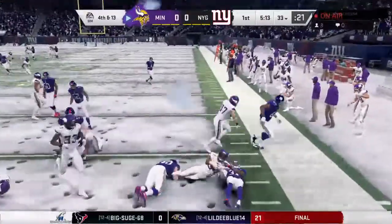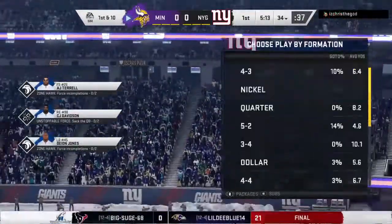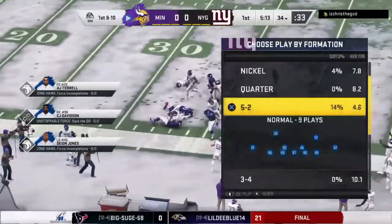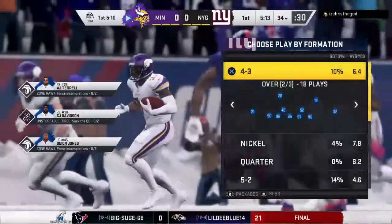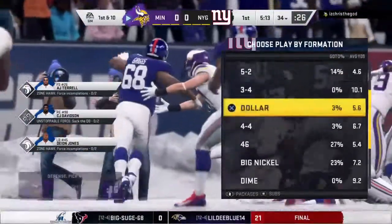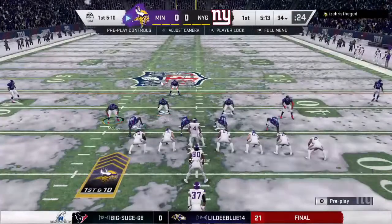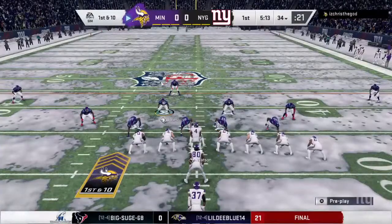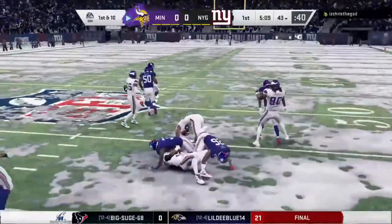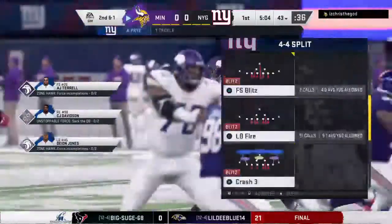It's taken to the 26. It's a 39-yard punt, 8 on the return. And the Vikings will take over here first and 10. From the 34 now, here's first and 10. Here's the first carry for Ezekiel Elliott. And this will leave him a yard short. Nice pickup of 9 yards on first down.